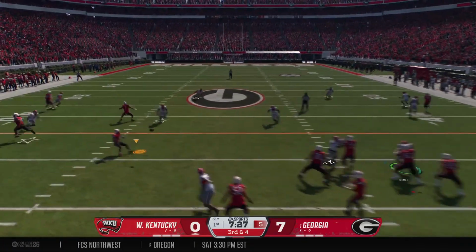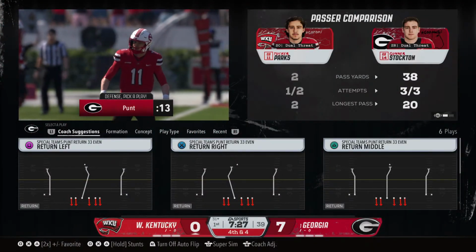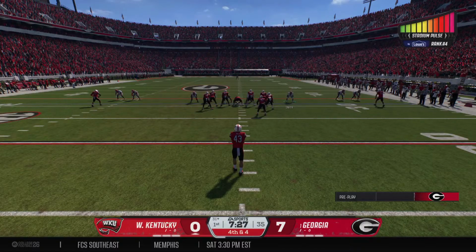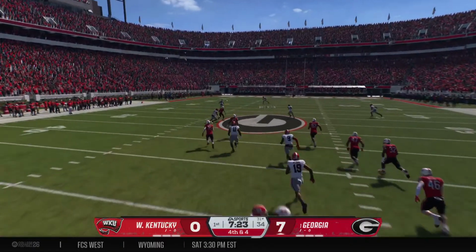Looking to pass. It's Parks. And they can't make the connection on 3rd down. Defense did a great job. 3rd and short on the opponent's side of the field. They're expecting a quick throw. Everybody dug their heels into the ground. They're able to break on the ball, force the incompletion.